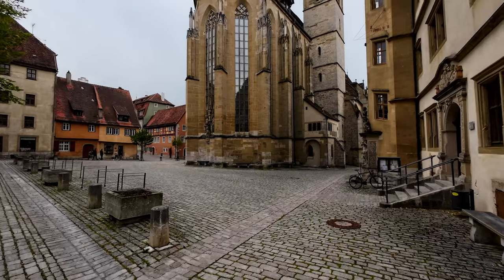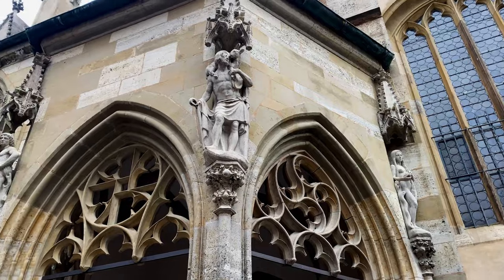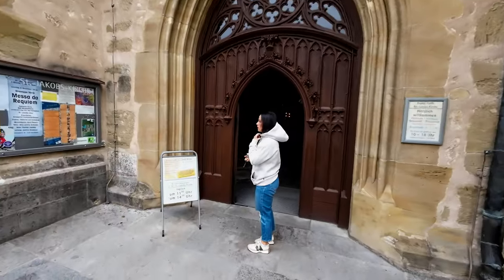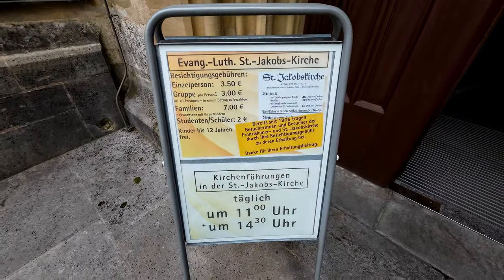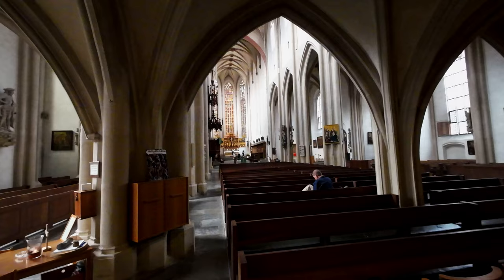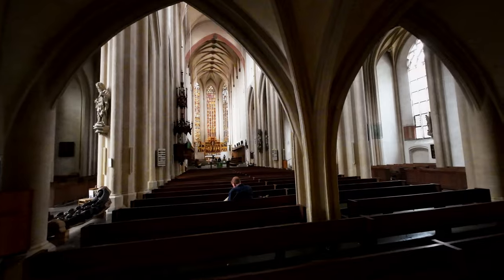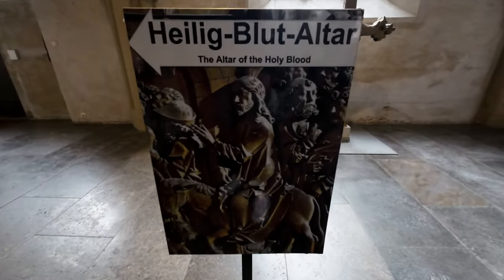Ooh. This is St. Jacob's Church, St. Jakob's Kirche. Oh, there you go. The altar of the Holy Blood.